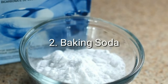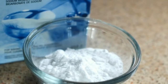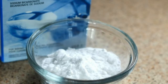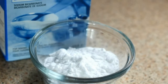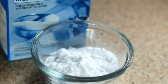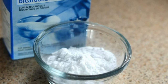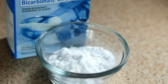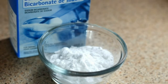2. Baking soda. Since baking soda can clean almost everything else, it does not surprise anyone that it can remove yellow stains on your teeth, as well as any plaque buildup. Simply mix a teaspoon of baking soda with your toothpaste. Then, brush your teeth with the mixture. It will be abrasive on purpose to act as an extreme cleaner. Then, rinse your mouth with warm water. Use this method a few times per week.